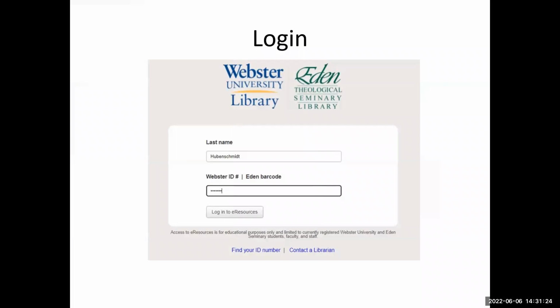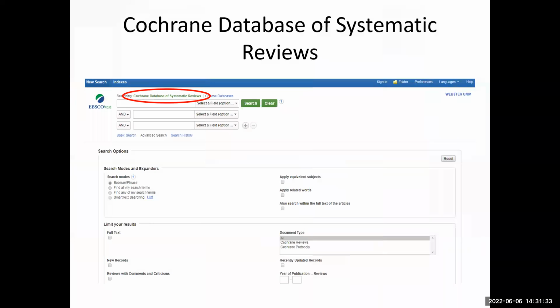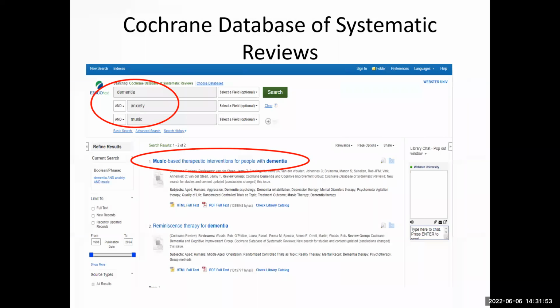When I click on Cochrane, again, I have to log in. So last name and Webster ID number. And we get to the Cochrane database search page. Cochrane, like CINAHL, is a database we get from the EBSCOhost company. So the search boxes and all that look pretty familiar, but we know we're in Cochrane because right at the top it does say Cochrane. And I want to put in elements of my topic about dementia and the reduction of anxiety with music therapy.